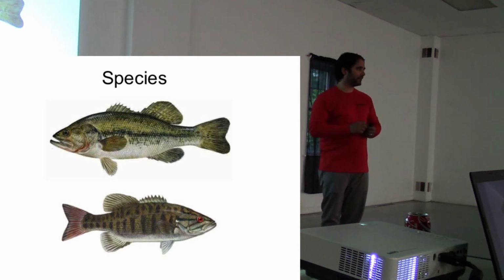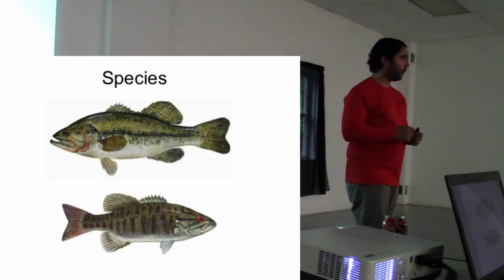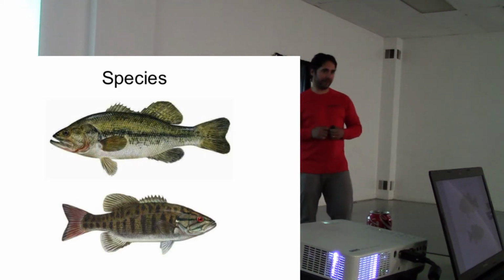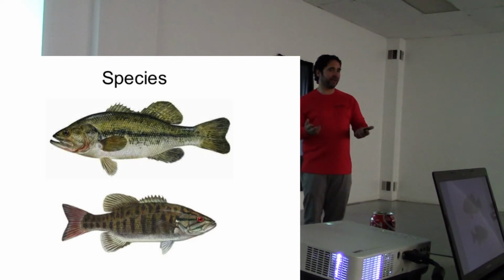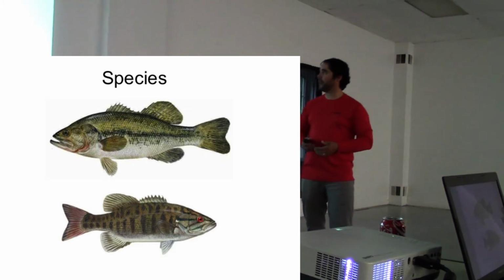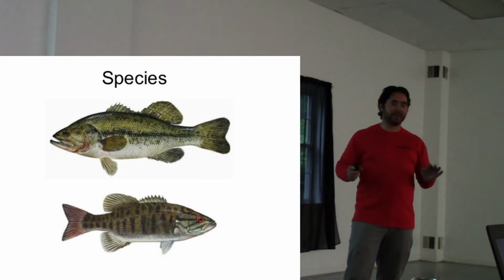Like striped bass, they're aggressive predators, they're structure oriented, and they have seasonal migration patterns. As surfcasters, you know how to target a fish that has those 3 things, right? So largemouth bass and smallmouth bass are not that different. They look the same, but they're actually quite different.